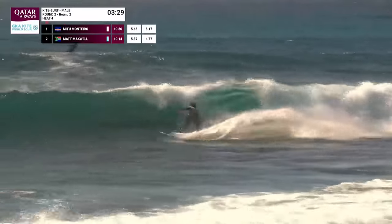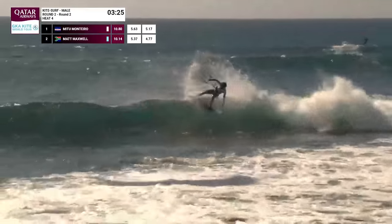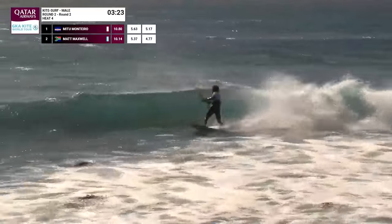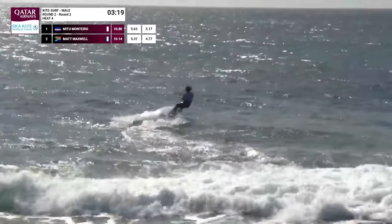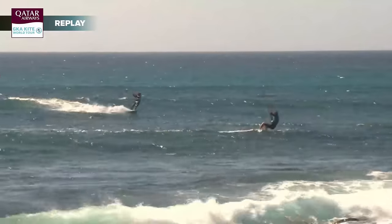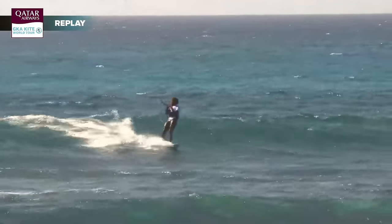Me Too, nice little wall climb there, letting that fin loose. Love how he pushes up against it and just crouches down too. Oh, a little bit of an ollie off of that one, starting to get loosey-goosey, as Mr. Angulo would say. I think he's got a good chance there of improving one of his backup scores.